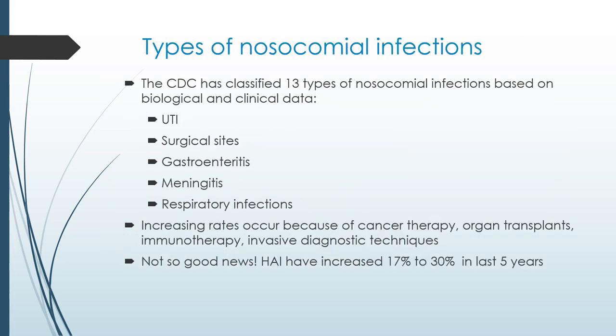There are many different types of nosocomial infections, but the CDC has classified 13 types of nosocomial infections based upon their biological and clinical data. Of all those infections that occur, urinary tract infections account for up to 40% of all hospital-acquired infections. The associated mortality and morbidity of this is a major drain to hospital resources. Patients with indwelling urinary catheters are really susceptible to these type of infections, especially the elderly male patients.